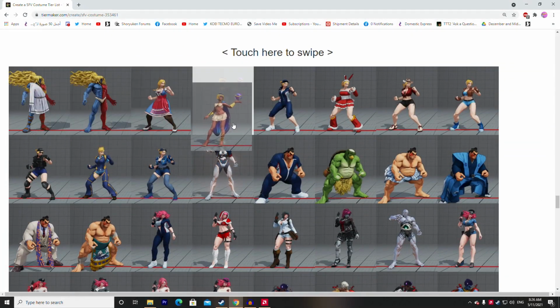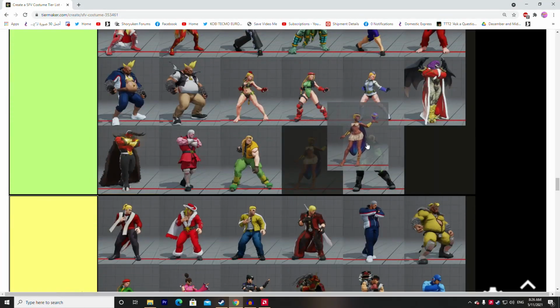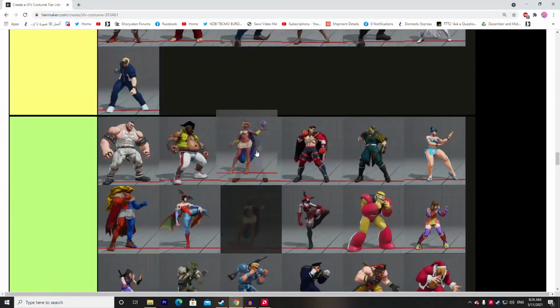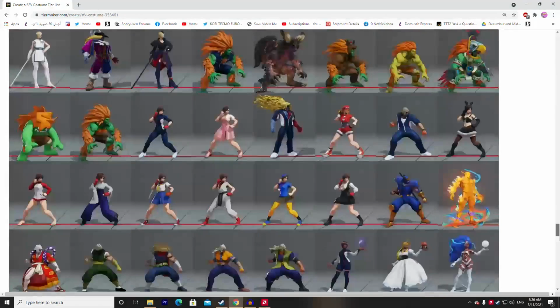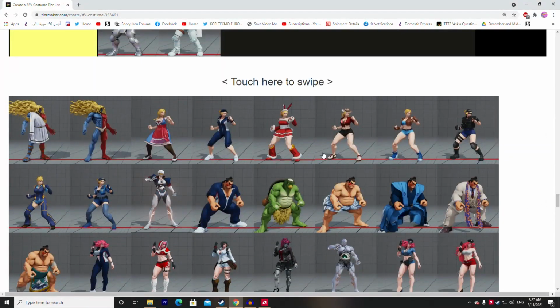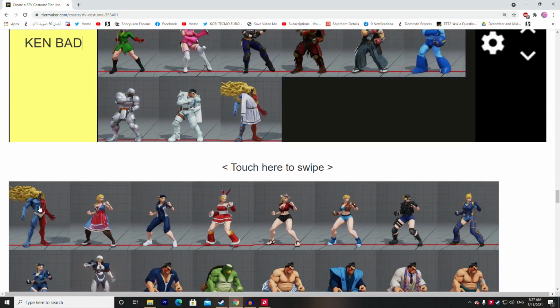Swimsuit Minat, I don't know. I guess it looks cool, but I don't love it. Alright, not that much left actually. Gil, I don't love this costume, this is awful.